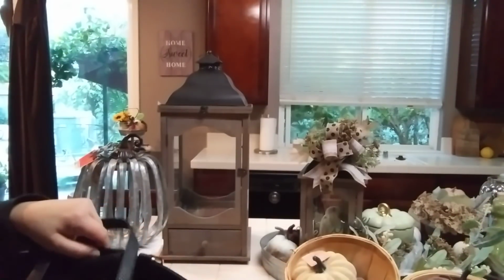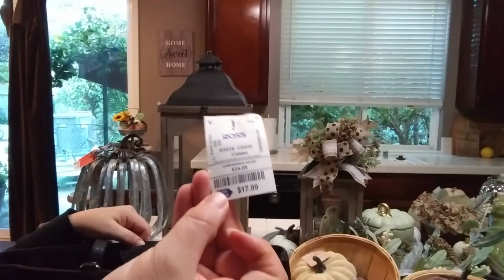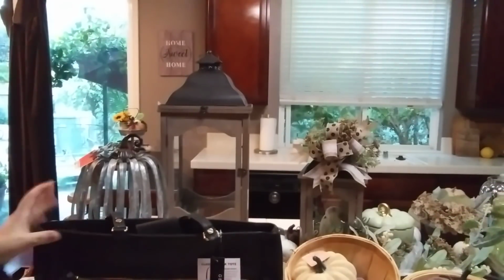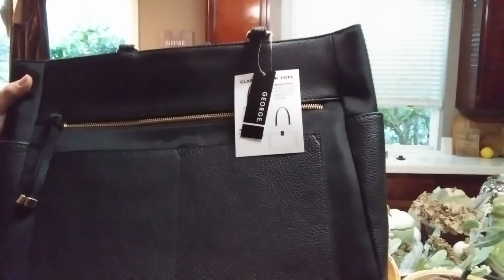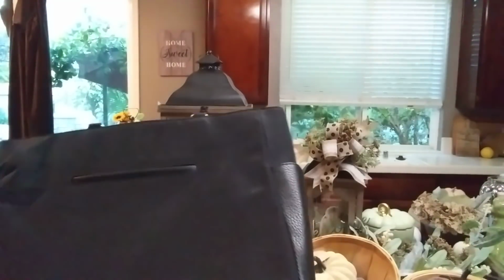It was only, where's the ticket? Oh, here it is. $17.99. I don't know if I'm gonna like it though, because my other one has a better form to it, where this one has that microfiber and then that faux leather. So I can see it kind of falling over, whereas my other one, I stuff it with my laptop, my day planner, everything in it.